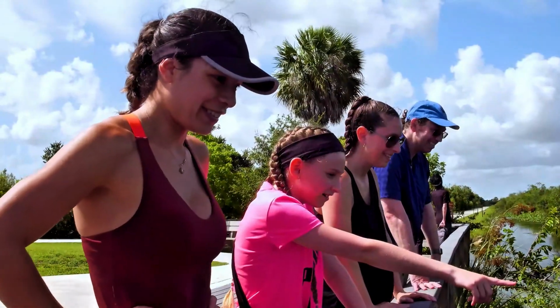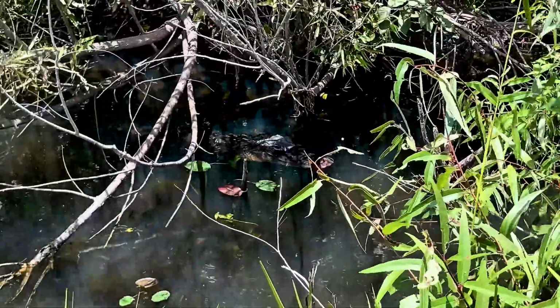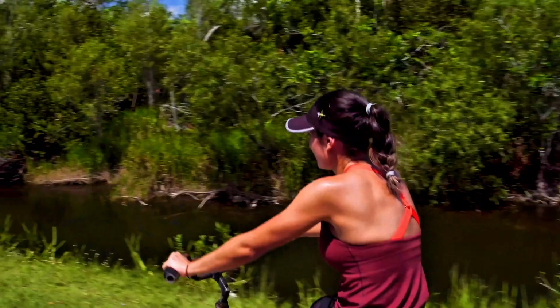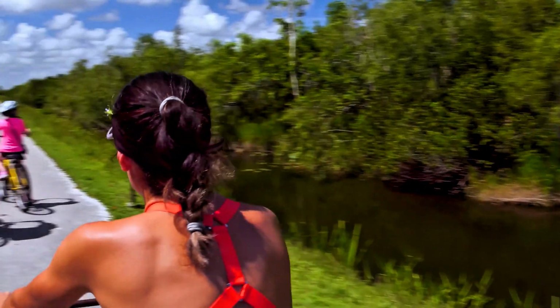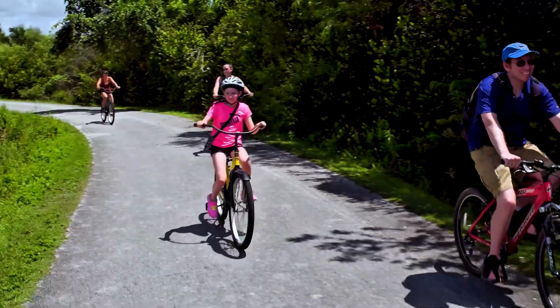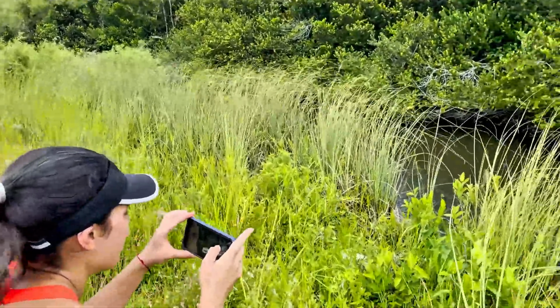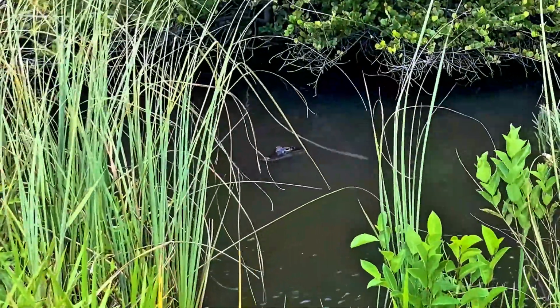You'll find programs happening at Royal Palm, Shark Valley, Flamingo, and sometimes down at the Gulf Coast. Your best bet for finding out what's available during your visit is to check the official Everglades National Park website calendar, or just ask at any visitor center when you come through the front door.